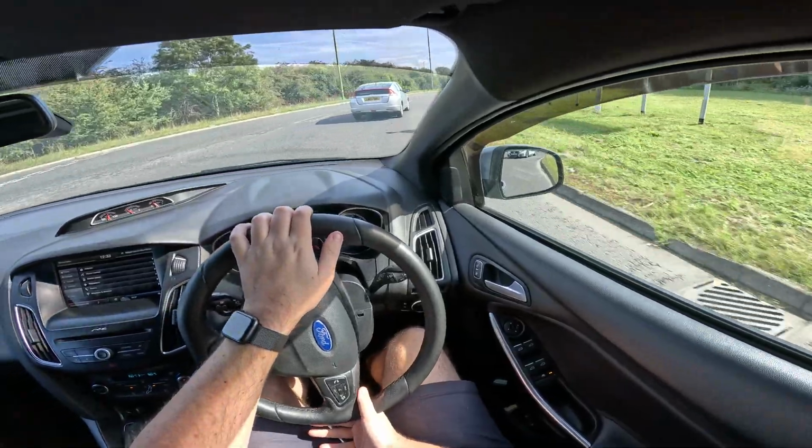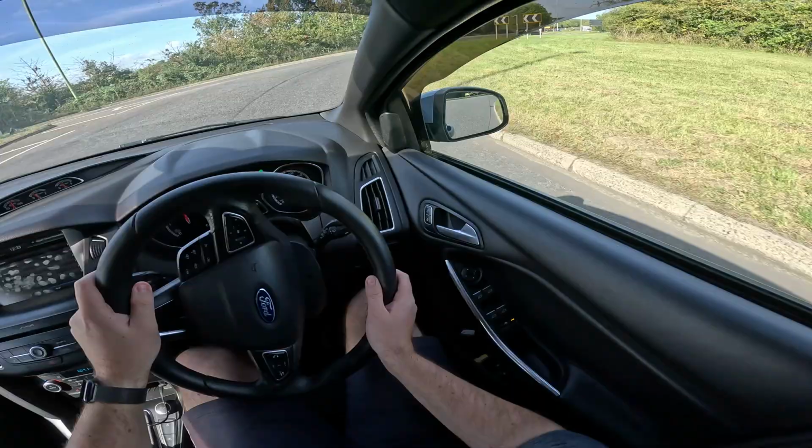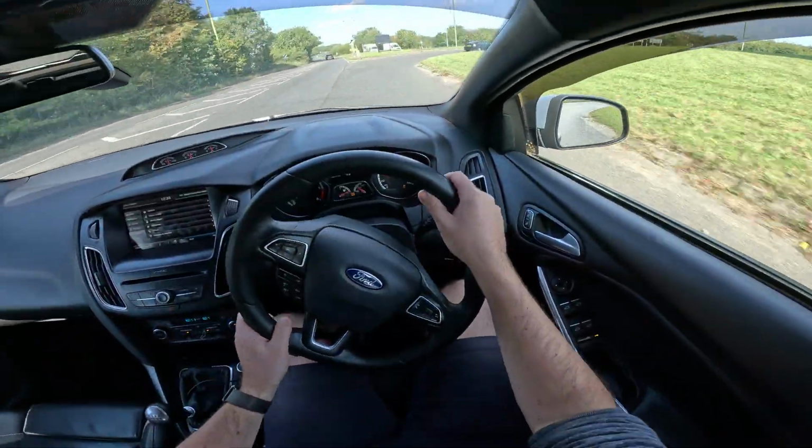Once this Honda gets out of the way. He doesn't know where he's going, does he? Okay, take 2. Let's see if we can have some fun in this thing.